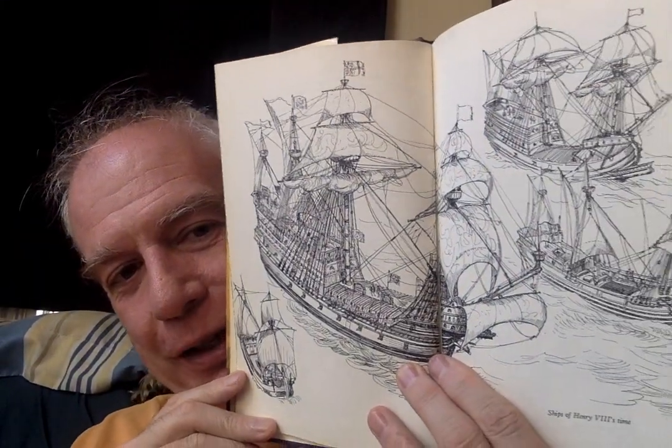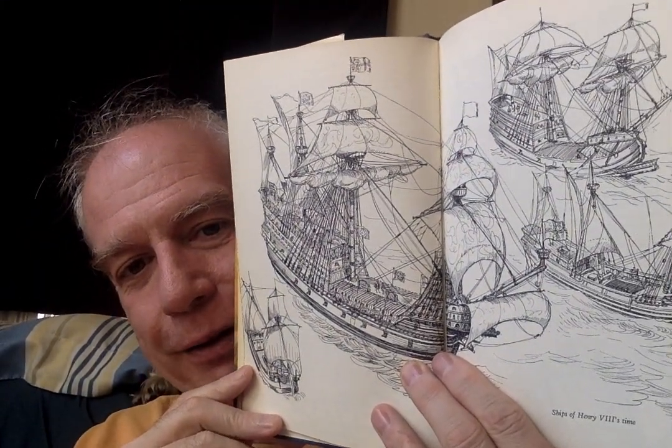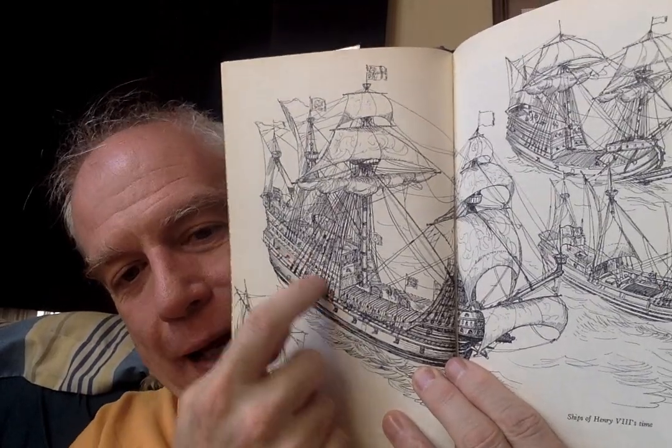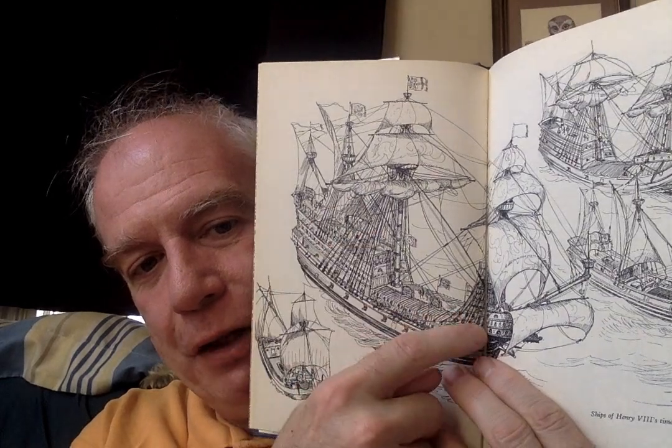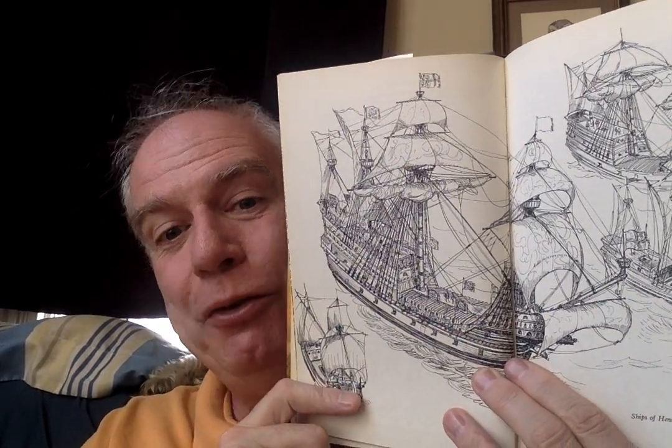It's a book about the aspect of Samuel Pepys that we tend not to remember. Look at that. Those are the warships of Henry VIII's day. That's drawn by the author. That's absolutely incredible. And you can tell from just what you're looking at that every single line of that is historically accurate. You can tell. It gives off that feeling.